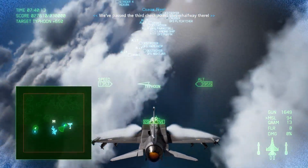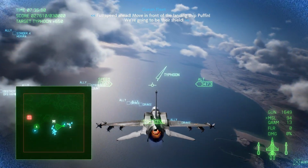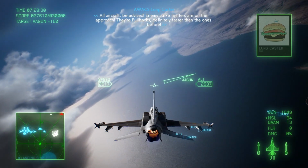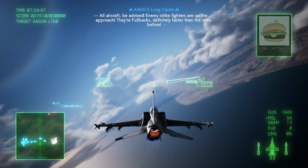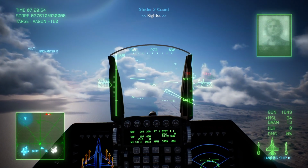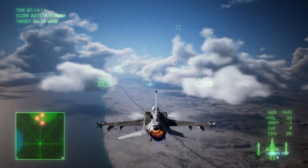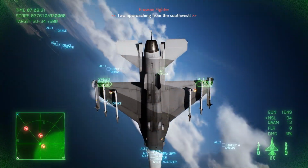Checkpoint. We're halfway there. Change formation. Full speed ahead. Move in front of the landing ship Puffin. All aircraft be advised. Enemy strike fighters are on the approach. They're Fullbacks. Definitely faster than the ones before. They pose a serious threat. Take them down. Righto. Trigger, let's get this done quick. They paid us the full price in advance. Failure's not an option. Keep us going for the southwest.